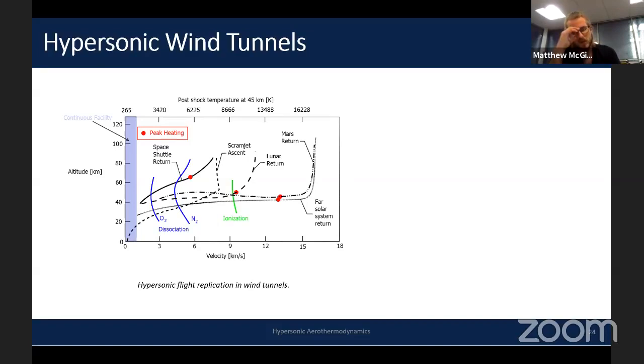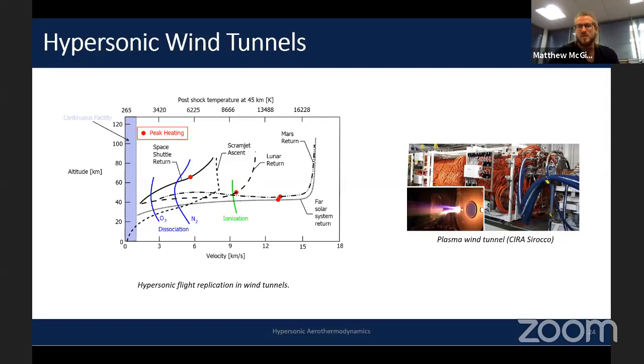So to have a look at what sort of hypersonic wind tunnels there are, bringing us back to that same plot of trajectory, if we want to have a continuous wind tunnel, they're essentially pretty cold and very low speed in comparison. But there is one exception, and that's plasma wind tunnels, which can run continuously, but they don't match any of the other aerodynamic quantities. So they're good for materials testing, but they're not very good for any of the aerodynamics or radiation or convective heat flux problems.